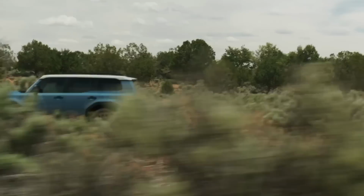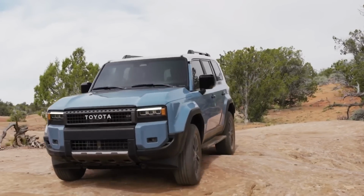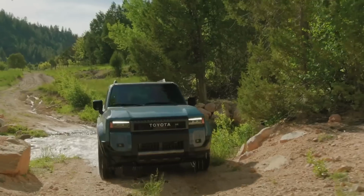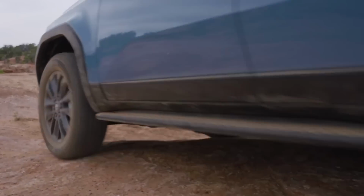Ground clearance stock, another meh. 8.7 inch ground clearance standard. If you compare that to a 4Runner, standard ground clearance is 9.6 inches. So a little bit less in that department.